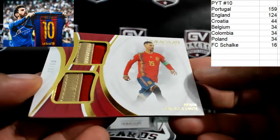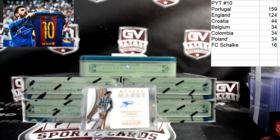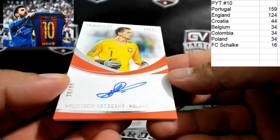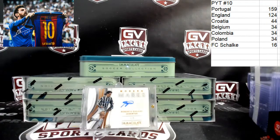Next up, two patches. Sergio Ramos, 29 of 50 for España. Spain, Afnu. After that, numbered to 299, Wojciech Szczęsny for Poland, 20 of 99. Poland is serial number 0 spot, Tianjing.